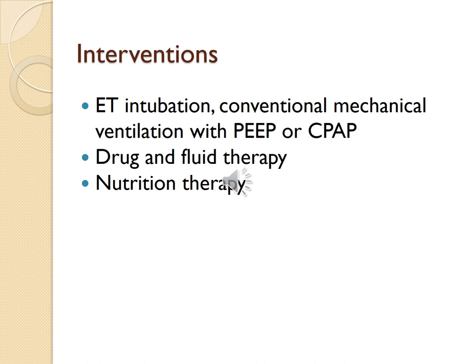They'll have a dietitian consult, because just as soon as they can start them on TPN or NG feedings, they will, because these patients have a better chance of coming off the vent when they have good nutrition.